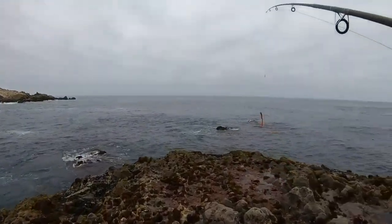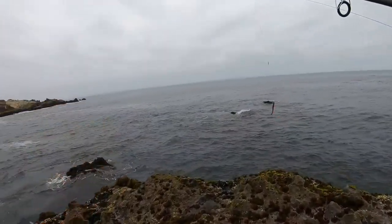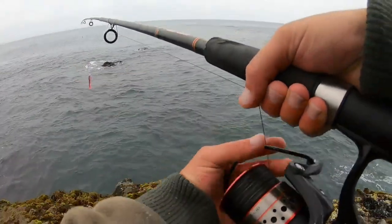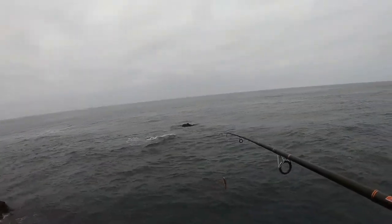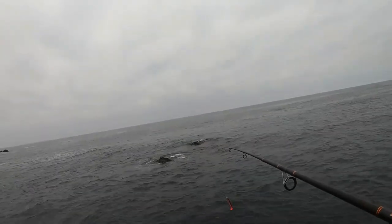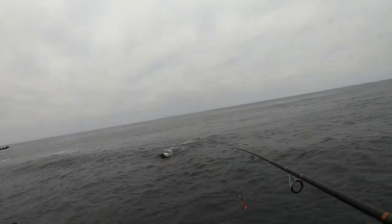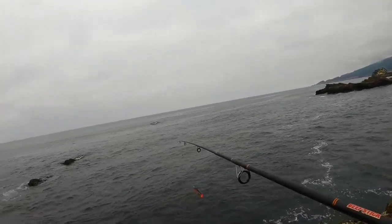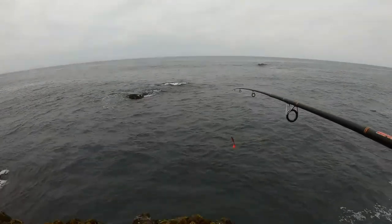So the rules are, you can keep two lingcod that are 22 inches or more, three cabezon that are 15 inches or more, and then five assorted rockfish total. So I got one lingcod. I'm gonna see if I can catch another one and hit my limit.